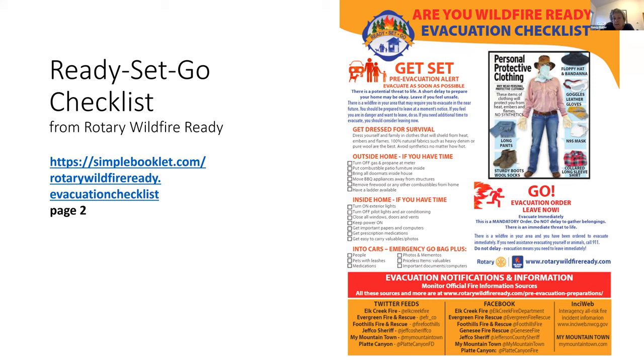The other things that this has is, if you've gotten a prepare to evacuate, but not evacuate, things to do to prepare your house if you have time. We don't want you to run around and do these things for 20 minutes and then leave, especially not given what we know about congestion in getting out. So these are things that you can do that will help the firefighters when they get in there to prepare your home.